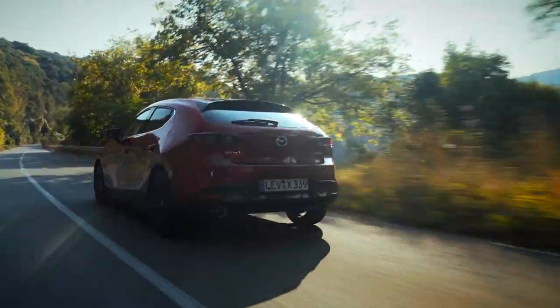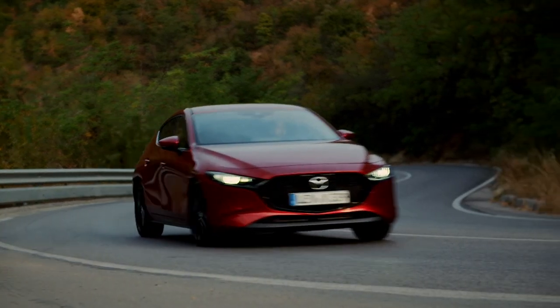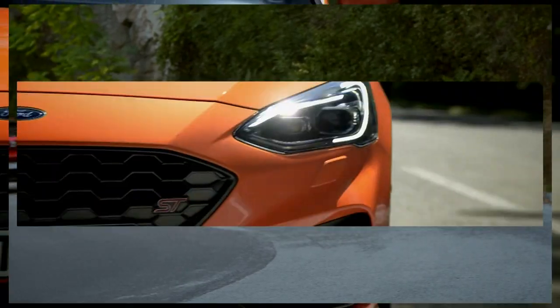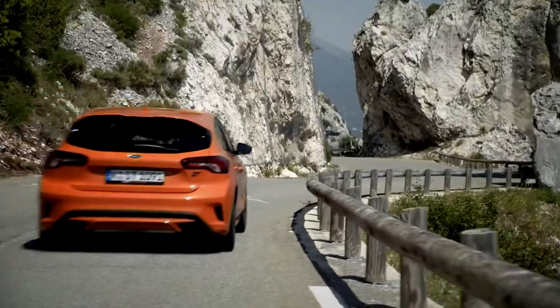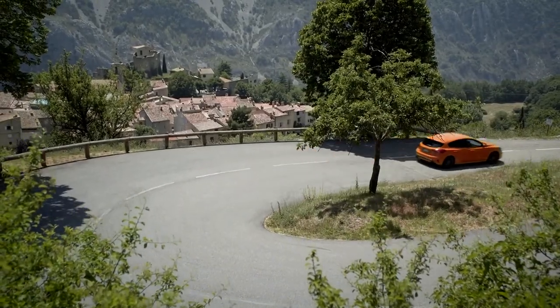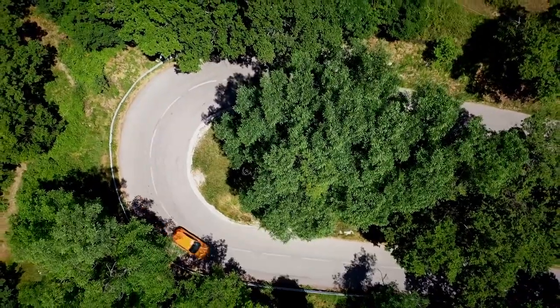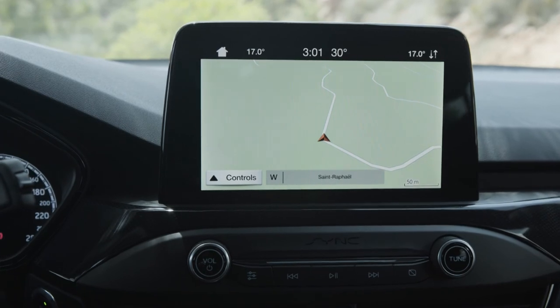It rides beautifully, it handles nicely, and it's genuinely fun to throw around. It's annoying then that it doesn't have an equally keen engine to go with it, especially when even entry-level Ford Focuses are an absolute blast to drive. The Focus is more practical too, and with a greater range of trim levels, there are more options to suit different budgets. It lacks the style of the Mazda, though, and the interior is nowhere near as stylish or as well made.